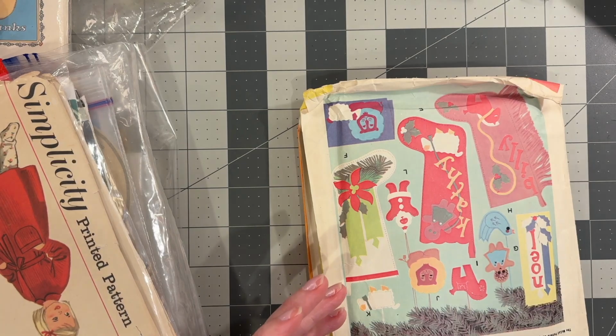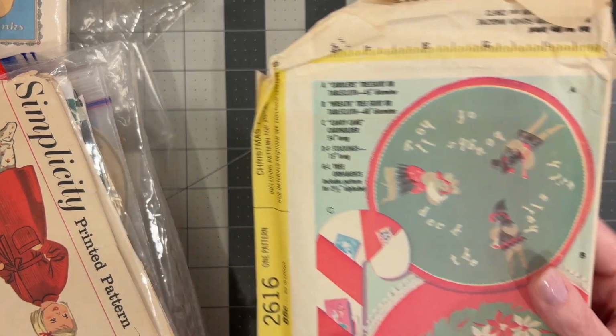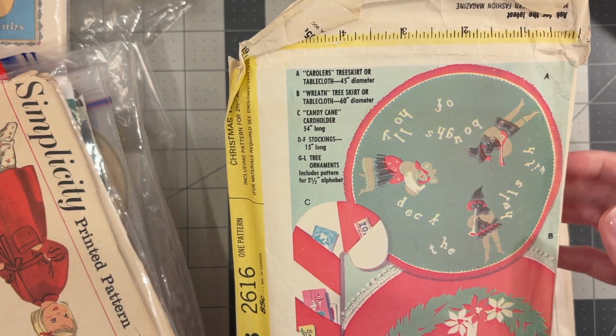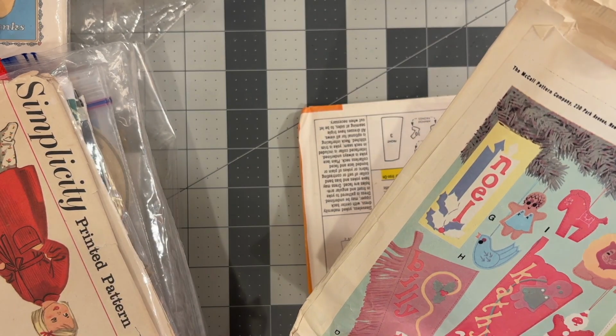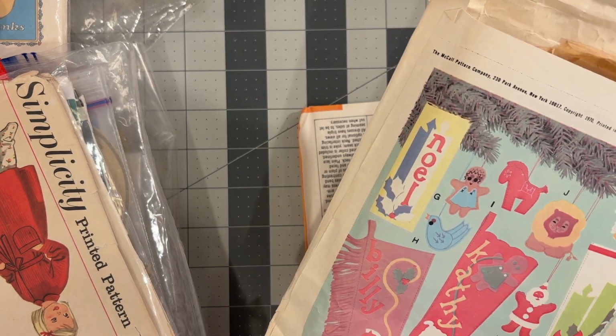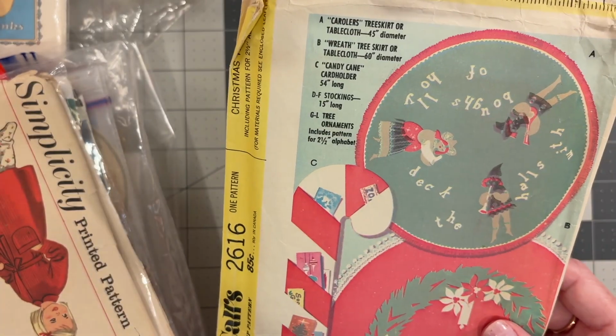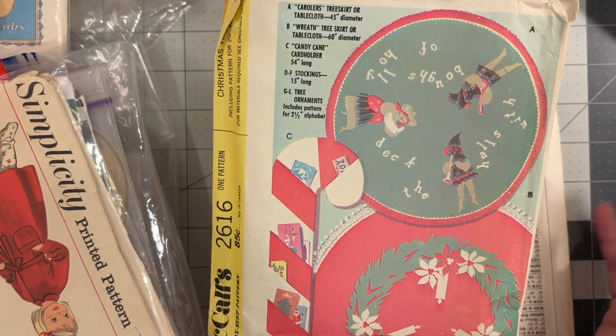I love the black and yellow. I think I already have this one, but that's fine. I might put this in my shop. So this is a 1970, probably a felt craft kit. Tree skirt, felt tree skirts. That would be really fun to make though, wouldn't it?